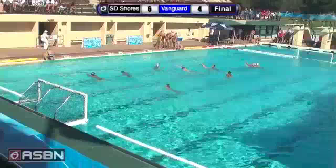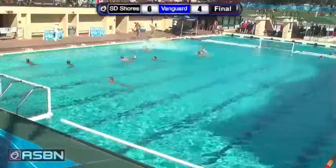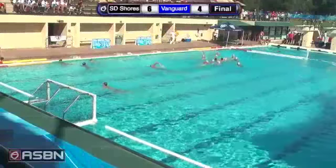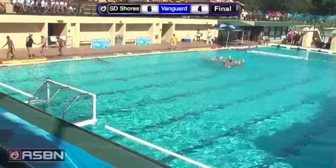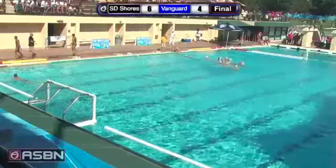And Vanguard, the Triple Crown, is halted here, although not a bad haul for what might be the boys program of the future. 2 golds, 12, 14, a silver, and 16. Bright times ahead for Vanguard, but today, the day belongs to San Diego Shores. Absolutely, and you said it right, Greg. The future is definitely bright for this Vanguard squad.